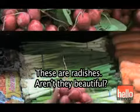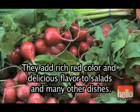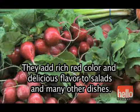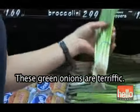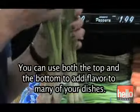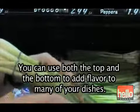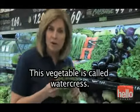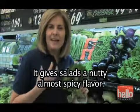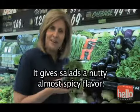Aren't they beautiful? They add rich red color and delicious flavor to salads and many other dishes. These green onions are terrific. You can use both the top and the bottom to add flavor to many of your dishes. This vegetable is called watercress. It gives salads a nutty, almost spicy flavor.